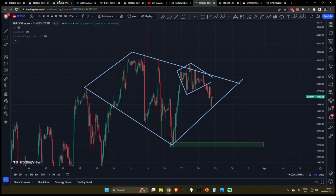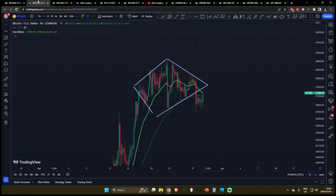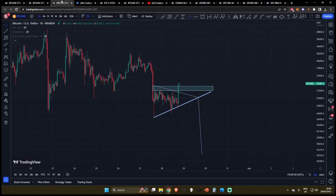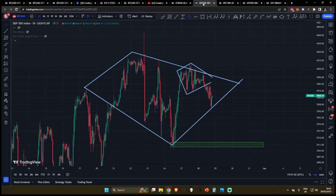Just wanted to get a quick update on what's happening right now. We have been discussing on the channel how this 4-hour diamond top formation was playing out for Bitcoin. We have broken to the downside of this. Now, since we've broken to the downside, this same pattern has appeared twice on the SP 500. So here's what to expect next for Bitcoin within the next 24 hours, and here's what the SP 500 says for the next move for Bitcoin. We'll talk about Bitcoin first and dive into the S&P 500 later.